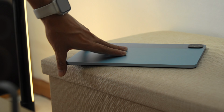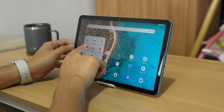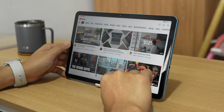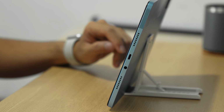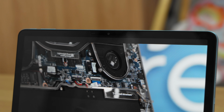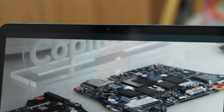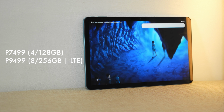If you haven't heard of Infinix yet, you're about to find out. They are a company offering mobile products across the globe. Among their products, the Infinix XPAD is one of the most interesting things I've seen as far as value for money goes. Mostly because of the display size and the performance you get for the price of 7,499 Philippine peso for the base model we have here with 4GB of RAM and 128GB expandable storage.